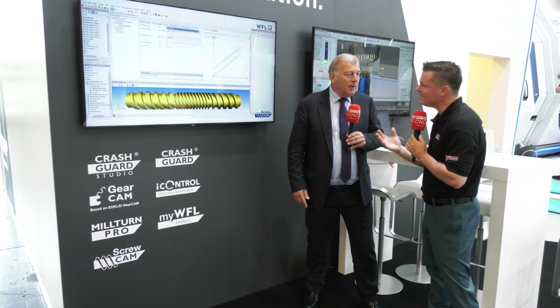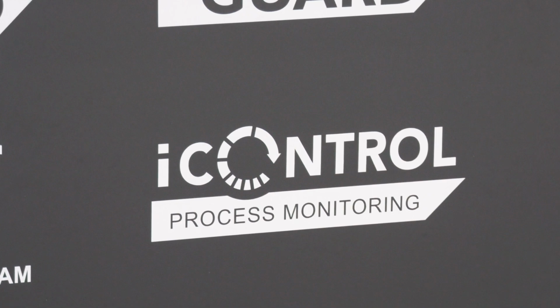Eye control. What is eye control, Simon? So eye control lets us monitor certain tools in the process that we're machining. We have some long boring bars that are full of different switches and sensors, so we can detect vibrations. We can then change the feeds and speeds automatically depending on what those vibrations are telling us, so we can keep the cutting tool working in its optimum format.